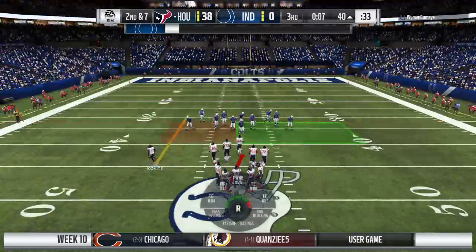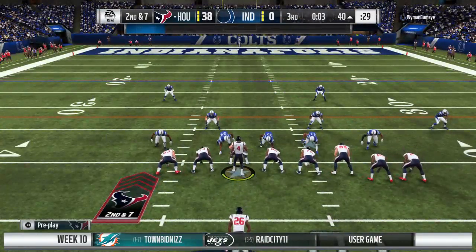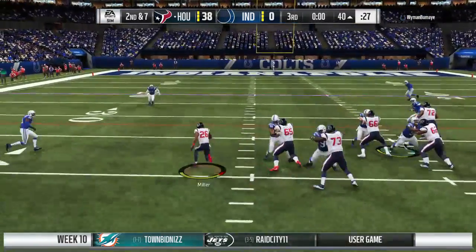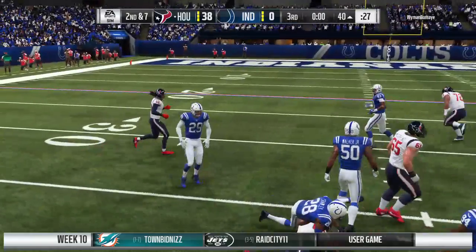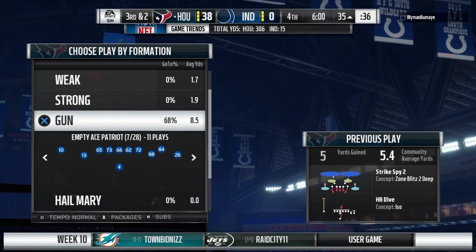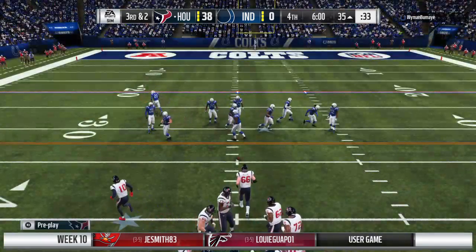3 yards on the pickup there, and it'll be 2nd down. Again, it's Miller. Oh, he's got a little daylight. And he'll be brought down on what's going to turn out to be the final play. The Texans on 3rd down.